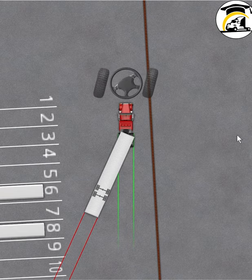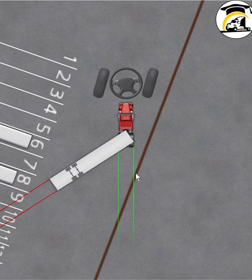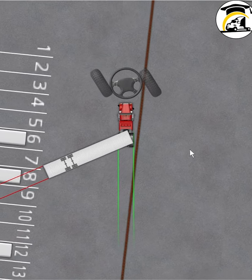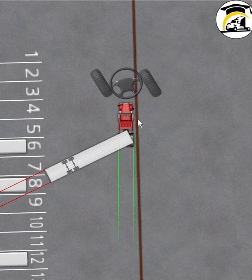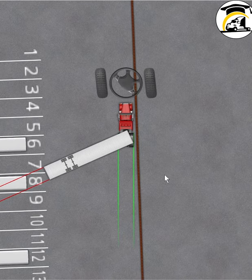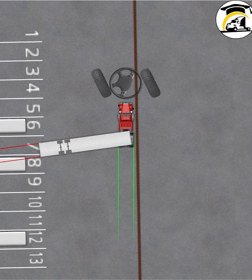Okay, now I know I need to jackknife, so I start jackknifing away. Of course, then I start chasing it, and then what happens is you're stuck in the fence. So then you straighten up because you're going to hit the fence, and you're still jackknifing. Now it's time to start chasing it. Of course, you need all this room to start chasing it.